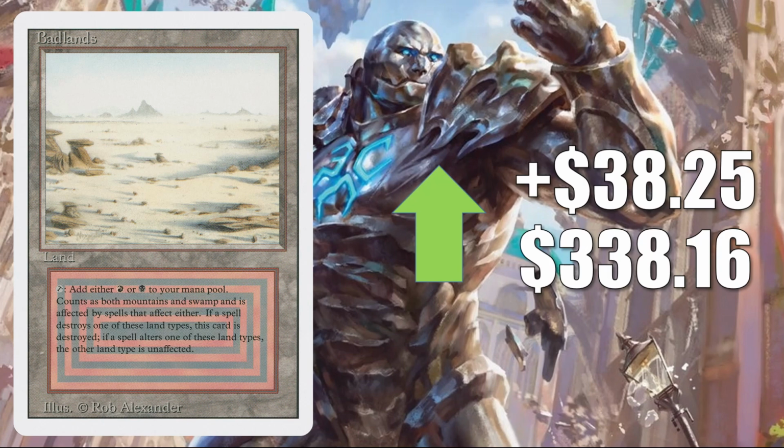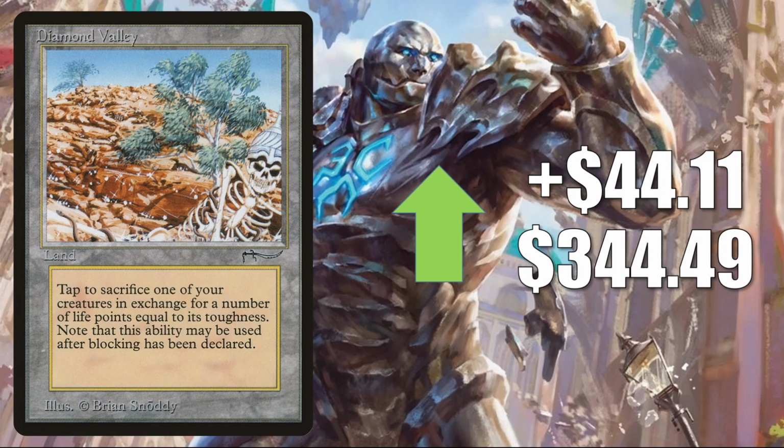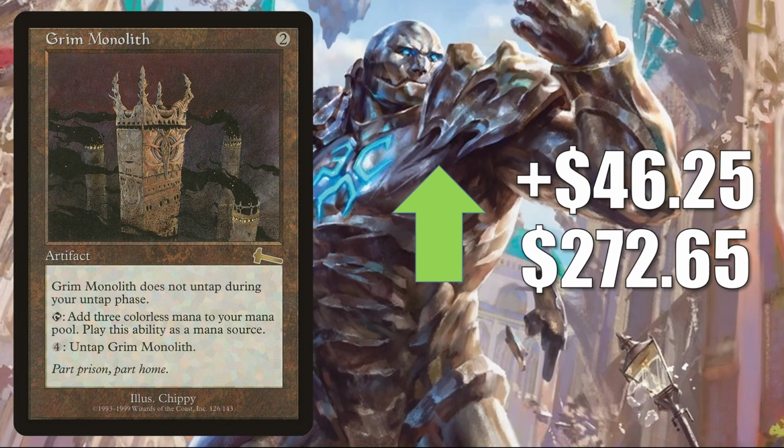Badlands from Revised up $38.25 to $338.16. Underground Sea from Revised up $42.47 to $572.86. Diamond Valley goes up $44.11 to $344.49. Plateau from Revised up $46.21 to $213.50. Grim Monolith, this goes up $46.25 to $272.65.